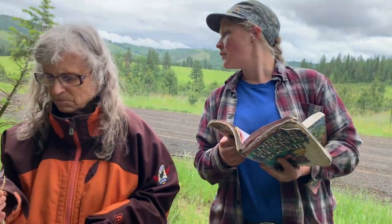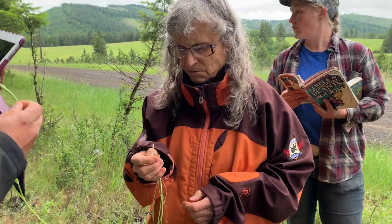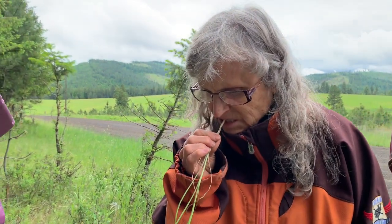They'll show you over there. That's the service berry as well. Everybody get that? Service berry. And I believe the leaves are edible, the berries are edible. Some people pronounce it sarvice berry. Service berry, it's all the same. This has got a great taste. I thought everything in the wild was bitter and nasty. They also called it Saskatoons.